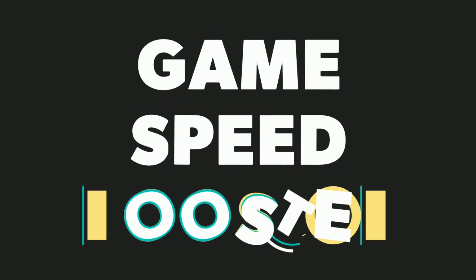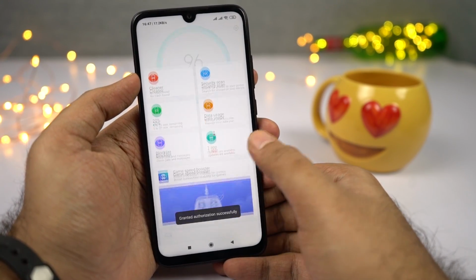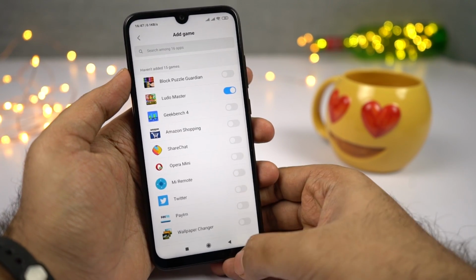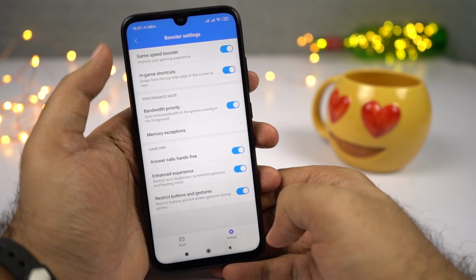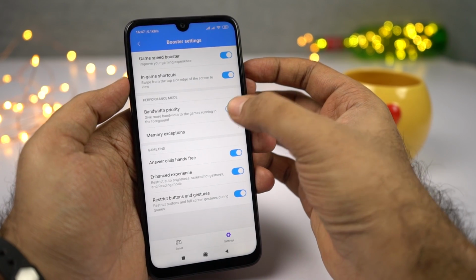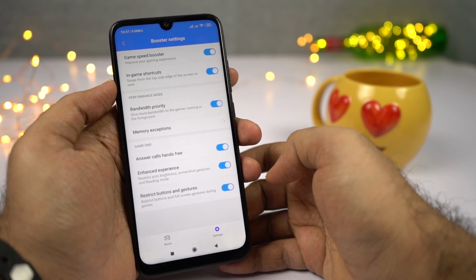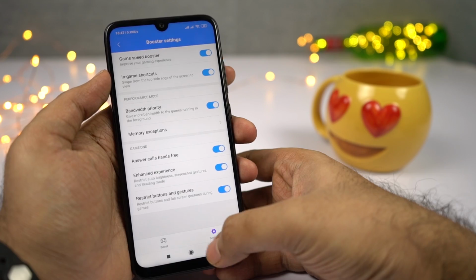Next, we have a brand new feature called Game Speed Booster. Now this is like a dedicated application in itself, and once you open it up, this is how it looks. You can add all your games to this list and then swipe right for settings. Now from here you can do a lot of things. Improve the gaming experience by clearing the cache. You can also configure the navigation shortcuts, restrict network switching while playing the game, restrict background sync, prioritize network usage, enable silent mode, hands-free mode, and even fix the screen brightness. Whenever you open any of the games from your list, all these settings will be applied automatically.